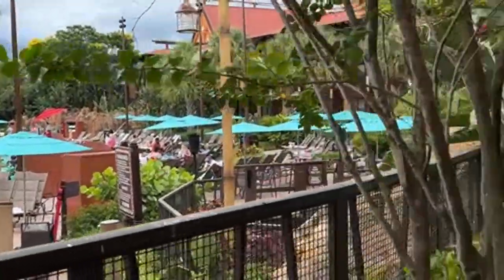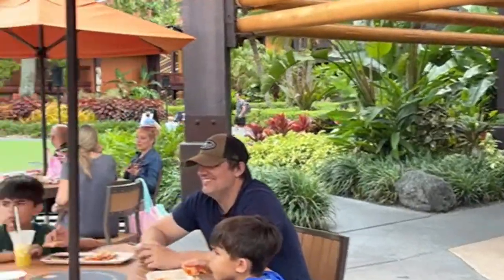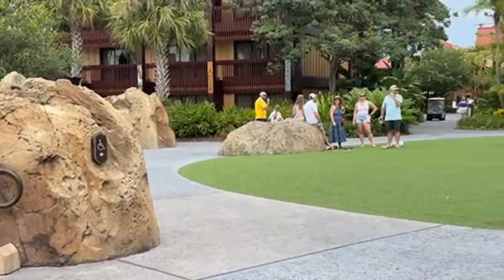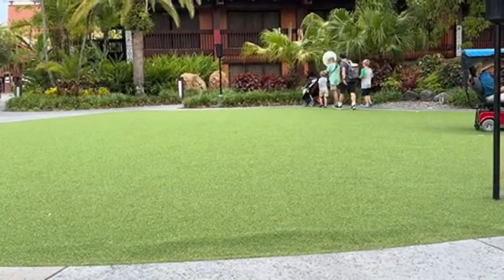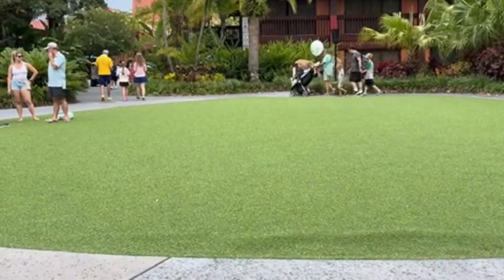Now I want to show you one thing before we head back in. Which really sets kind of properties around Bay Lake apart. Oh, real quick, I'll show you guys this. This grassy area right here. This is where they actually do the nighttime movies. They have an inflatable screen. You sit here, and you can do that.